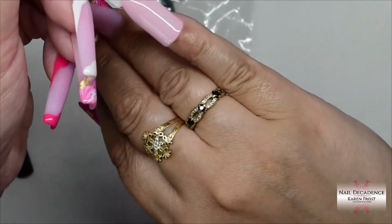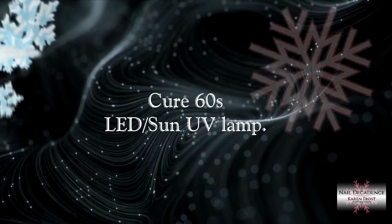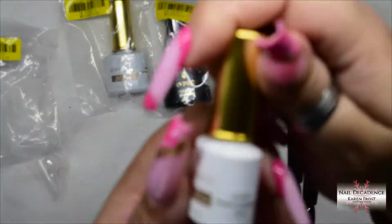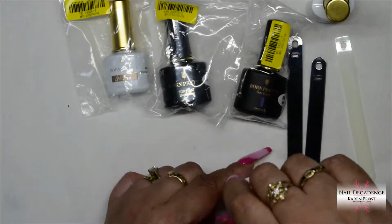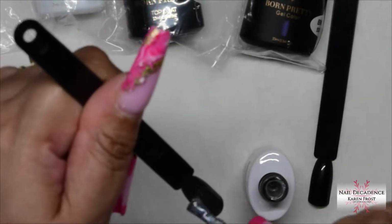I like this pink. This is a nice pink if you're doing French. So if you want your pink and whites, because if you just do one layer of the pink as opposed to two layers, it's kind of translucent. So it works well as a sort of cover pink for French nails.